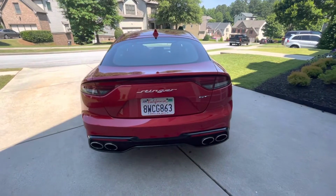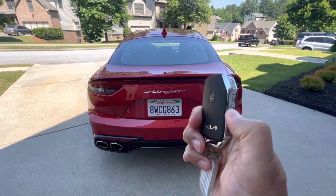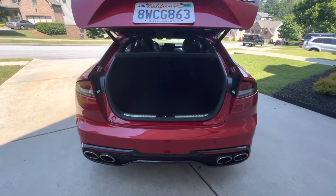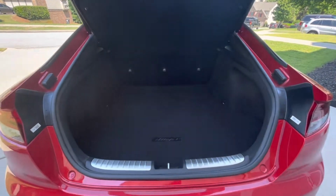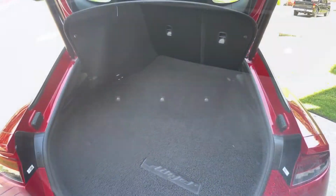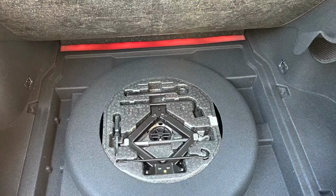What's a hatch without a power remote lift gate? It also has a proximity key, so as you get close to the car, the key is in your pocket, the hatch will open on its own. There's decent cargo space, and as you saw there, there's a cargo cover to keep your belongings out of sight when you have the vehicle parked out somewhere.